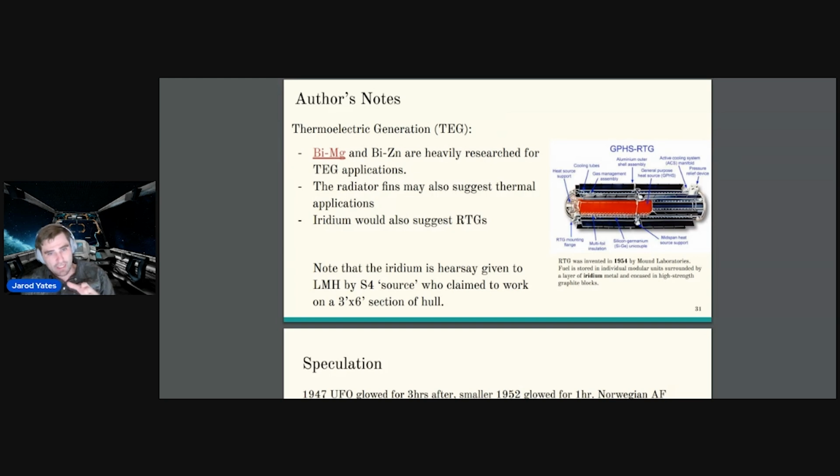The iridium angle that Linda mentions, she was at some conference talking about the thing, and after the conference, some guy comes up to her and says, hey, I'm from S4, here's my credentials. She was convinced of his credentials. He claimed to work on a 3-foot by 6-foot section of the hull of this same craft. And he said what was special about it was that the aluminum outer hull had atomically placed iridium in it. And it was the combination of those two things working together that actually made the thing able to lift.